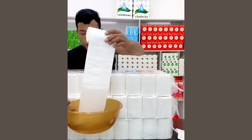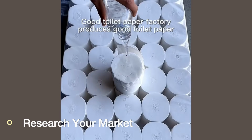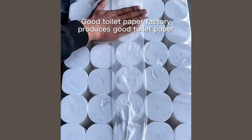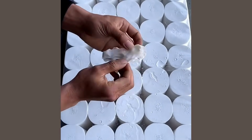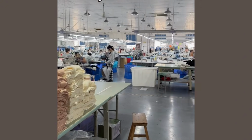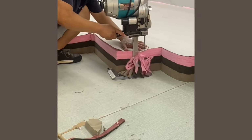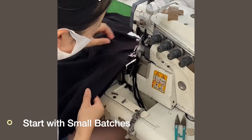Here are some general tips for getting started. Research your market. Start by thoroughly researching the market to identify gaps. Look at what existing brands are doing and focus on where they might fall short, whether it's in product design, sustainability, or price point.